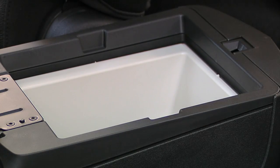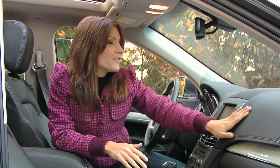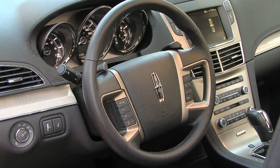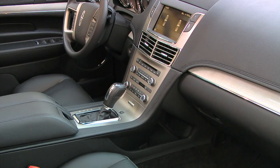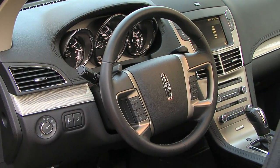Check this out. There's a fridge in between the front seats. You can put drinks in there and it keeps them icy cold. The interior is nicely finished with this leather, or I don't know, maybe it's faux leather, but either way, it looks fantastic. This center console is nice and simple looking, and I love the chrome accents. The optional navigation system also comes with a backup camera.